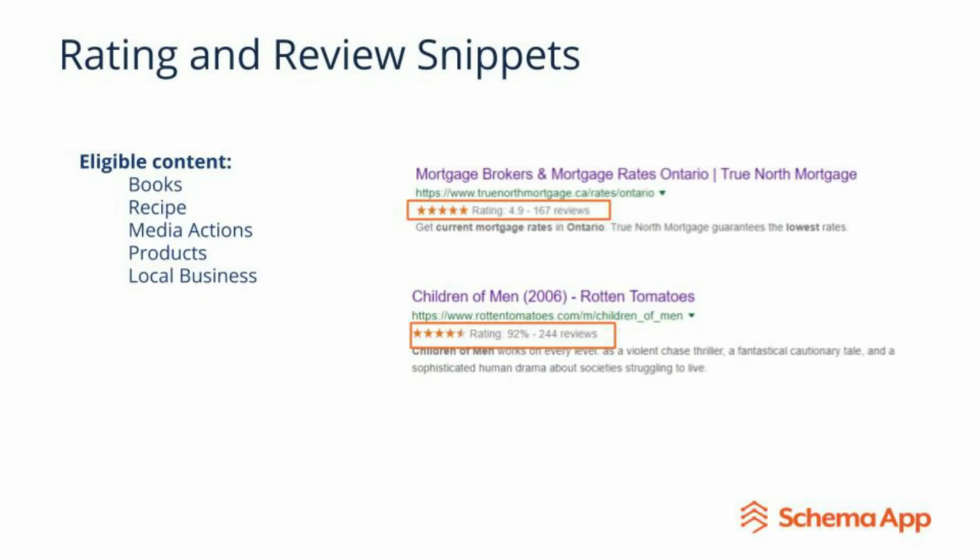Rating and review snippets, if anyone's ever done any shopping, here we're looking at mortgages or Children of Men Rotten Tomatoes review for a movie. Here are ways that you can actually get direct input from other people in the world to help you make a decision. And these ratings and reviews today on Google documentation are supported for books, recipe, media actions, products, and local business. We have also seen these show up specifically on blog postings, although it's not documented.